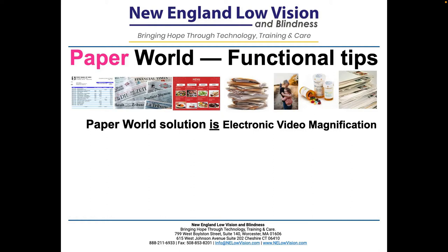If you come into our showroom in Worcester or our satellite one in Connecticut, or if you look on our website or any other website that has electronic video magnification, that is the primary solution to the paper world, all right? So the paper world solution is electronic video magnification. I wanna have a little bit of caveat to that, but I would say ballpark, 95%, all right? We're gonna get into some delineations in a minute, but I want you to see that when we go into the paper world accessibility, electronic video magnification is the answer.